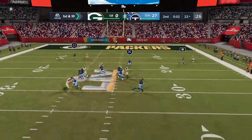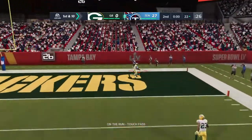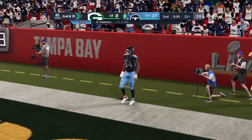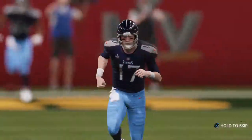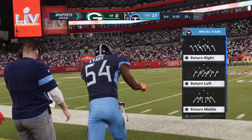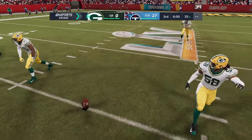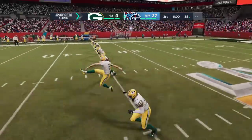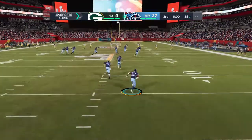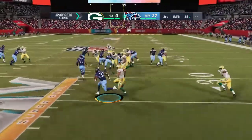The final shot here before the break, Tannehill. He's going to take a shot for the end zone. And it's knocked away and incomplete. So we've reached halftime here. So the halftime show in the Super Bowl abbreviated, ready to go for the second half. Mason Crosby to kick off. Both teams ready after the halftime spectacle, and we are back underway in Super Bowl 55.